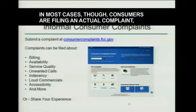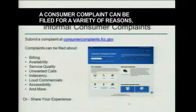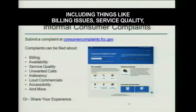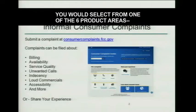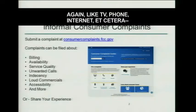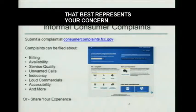In most cases, though, consumers are filing an actual complaint, and so I'm going to go back towards that process. A consumer complaint can be filed for a variety of reasons, including things like billing issues, service quality, unwanted calls, and more. So to file a consumer complaint, you would select from one of the six product areas, again, like TV, phone, internet, etc., from the left side of the site that best represents your concern.